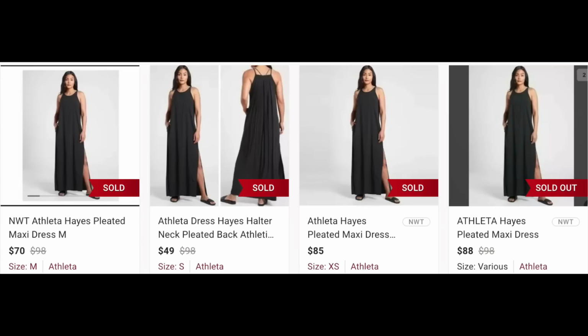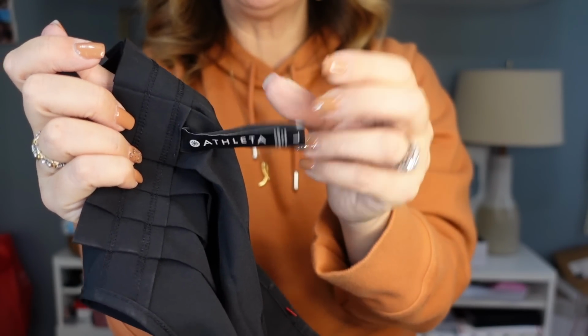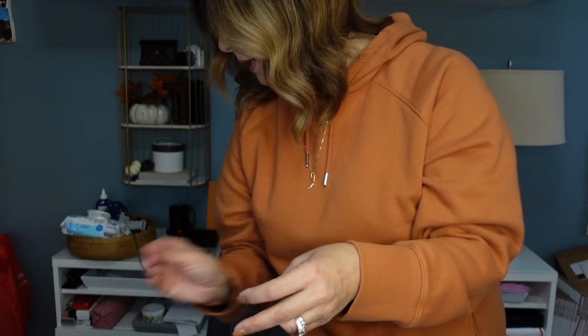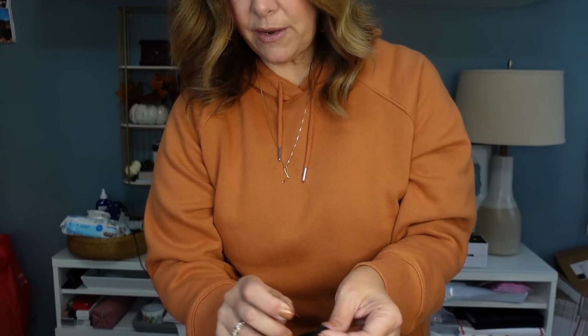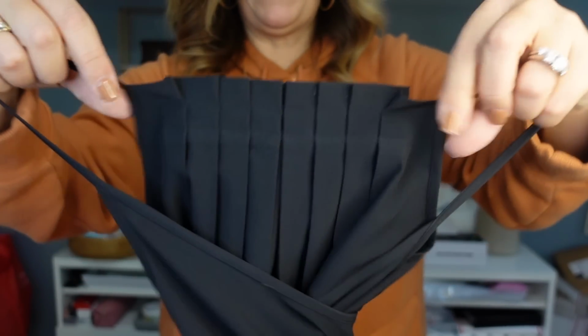Oh, I didn't run comps on this, so I will pop them up on the screen. I have no idea what they are. This is another thing, I was just like, this is great. Athleta, this tag is their newer tag. So anytime I see something like this, I give it a second glance. Let me just cut these tags off. The red tags were new, so I have noticed that I do have a lot of the newer styles that came out. Look at the pleating in the back of this dress.